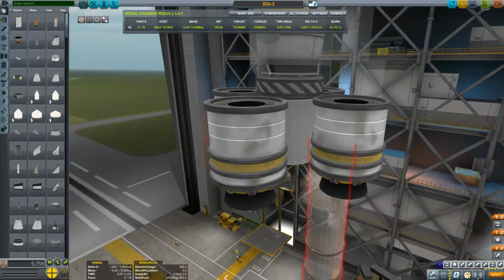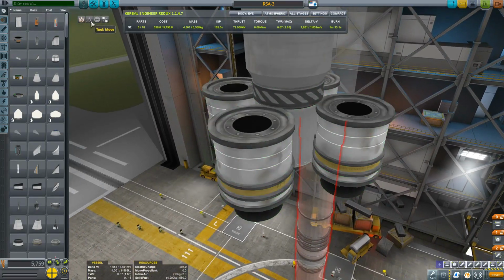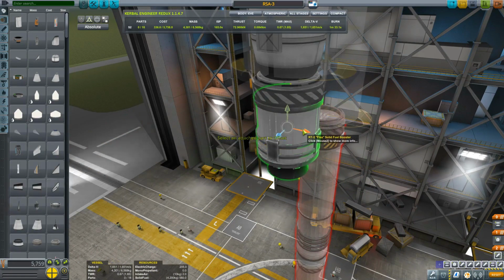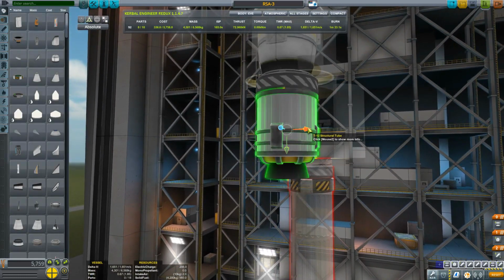That gives us 72 now. Now again, of course, you can't fit all of this in here. But obviously, you can tweak the fuel much more in real life. I only have this, so... clip it in there. This thing is supposed to work. Roughly.